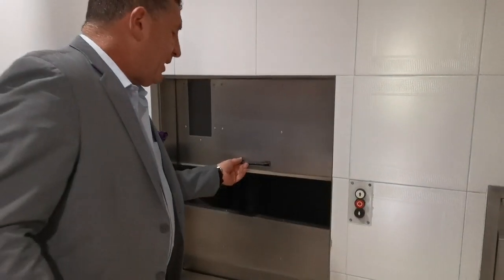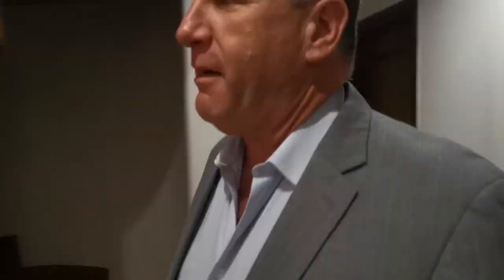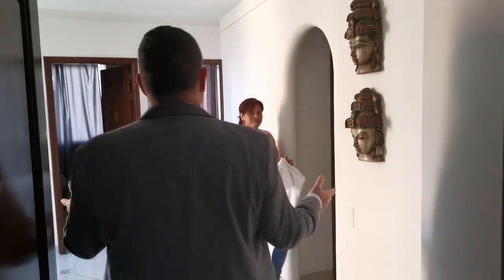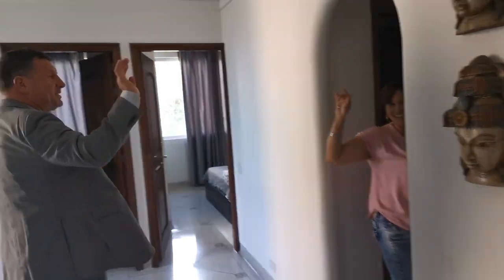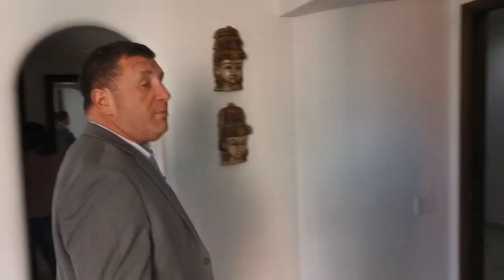Have you seen one of these in a while? This is a dumbwaiter. That's what I used to be, a dumbwaiter. You can send food from the kitchen upstairs without having to walk up the stairs. Here is Lucy. She takes care of everything. Hi, Lucy. ¿Cómo está? ¿Todo bien? Bien, bien. Gracias por todo. And there's two maids' quarters here, because just in case you need two maids.